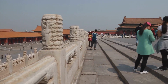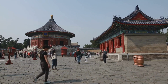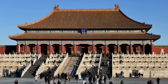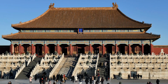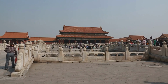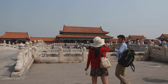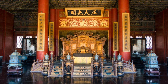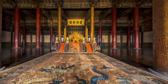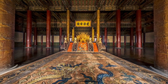The Outer Court, used for ceremonial purposes. The Outer Court has 3 main buildings where emperors attended grand ceremonies. In the Ming Dynasty era, emperors would hold court in the Hall of Supreme Harmony to conduct state affairs. The first hall waiting for you is the Hall of Supreme Harmony, the most important and largest structure in the Forbidden City. The Emperor's Dragon Throne is in this hall. In the Qing Dynasty, it was mainly used for ceremonial purposes, such as coronations, investitures, and imperial weddings.